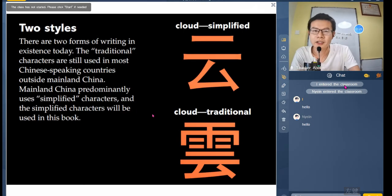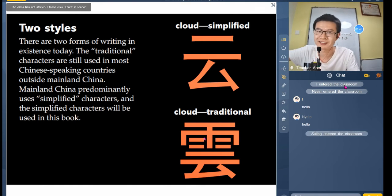Chinese characters have two styles. For example, the character for cloth, bu. The traditional one has too much stuff. It's hard to remember, even for Chinese people. So in modern days, we use a simplified form.